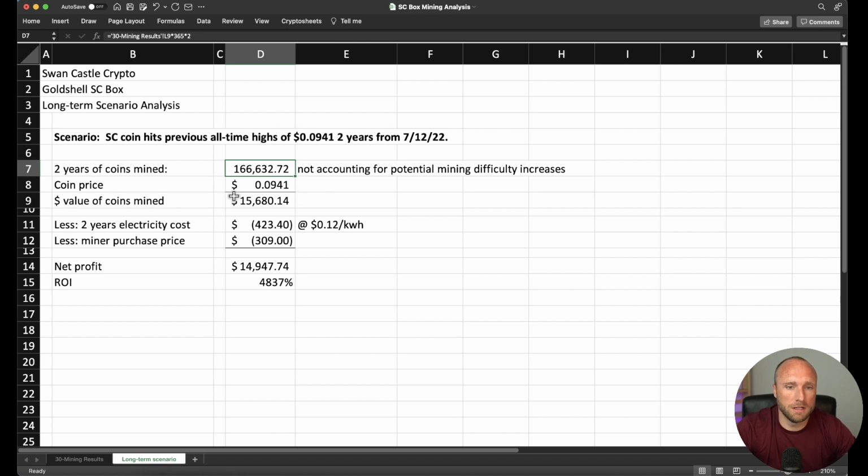So we are essentially mining $15,600 in coins. You have 2 years of electricity costs of $423 at a 12-cent kilowatt hour rate. You have your miner purchase costs, so you have a net profit of just under $15,000 and a return on investment of 4,837%. So obviously that long-term profitability scenario is highly speculative at this point.